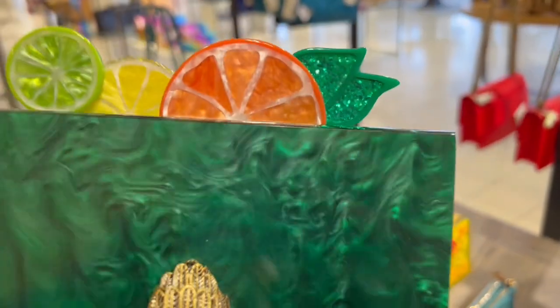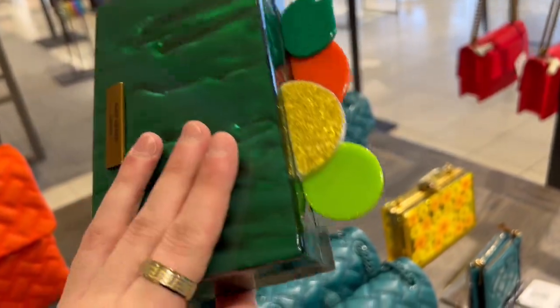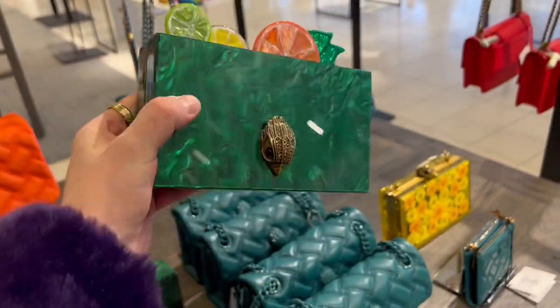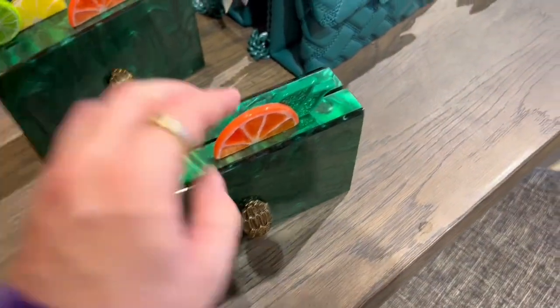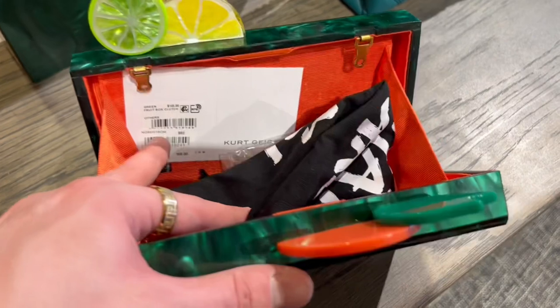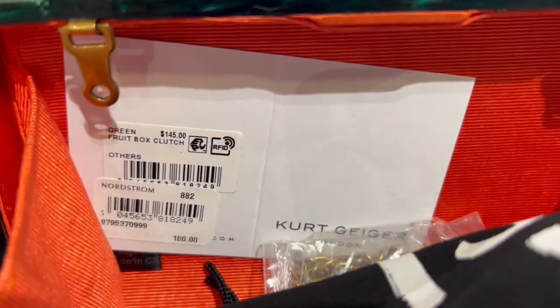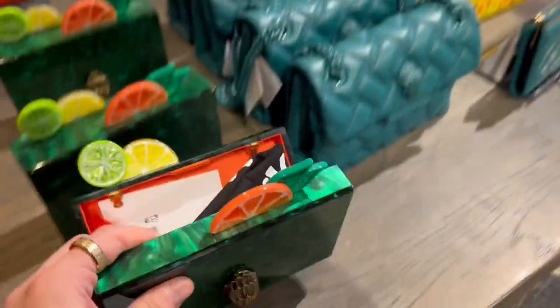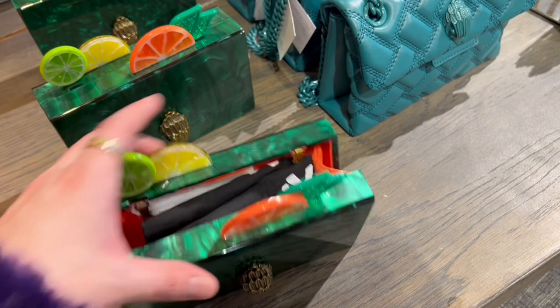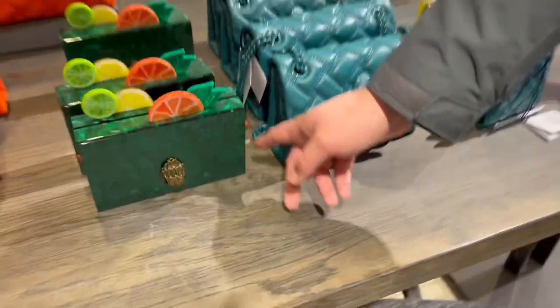KURT GEIGER London stamped on the back. Just stunning. And then here we got this really cool looking acrylic one. Not pressed with flowers or anything, but it's got this really funky resin acrylic swirl to it. I think it's cool. Also $160. I believe all the clutches are $160. This one has lemons and oranges and stuff. Very unique.